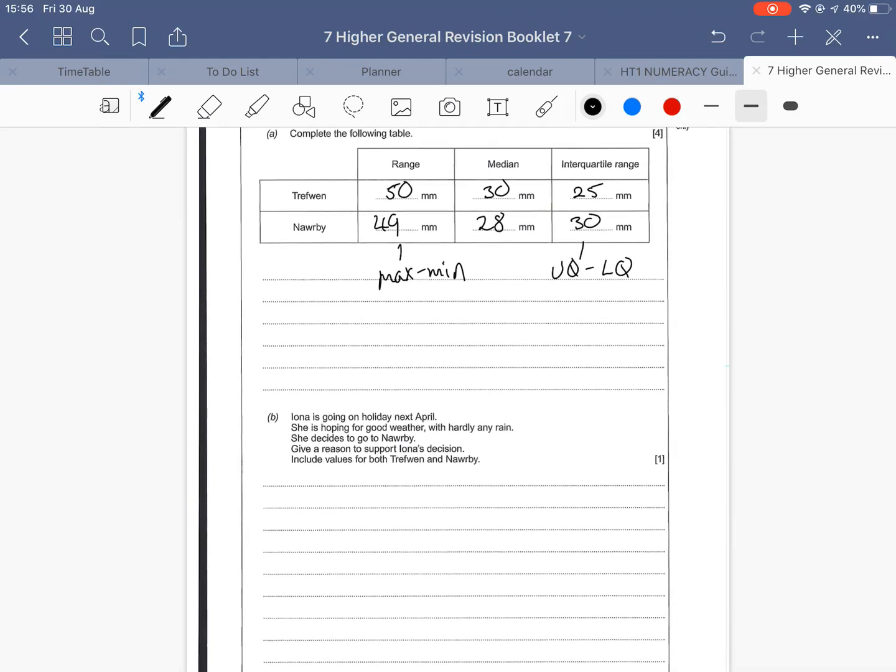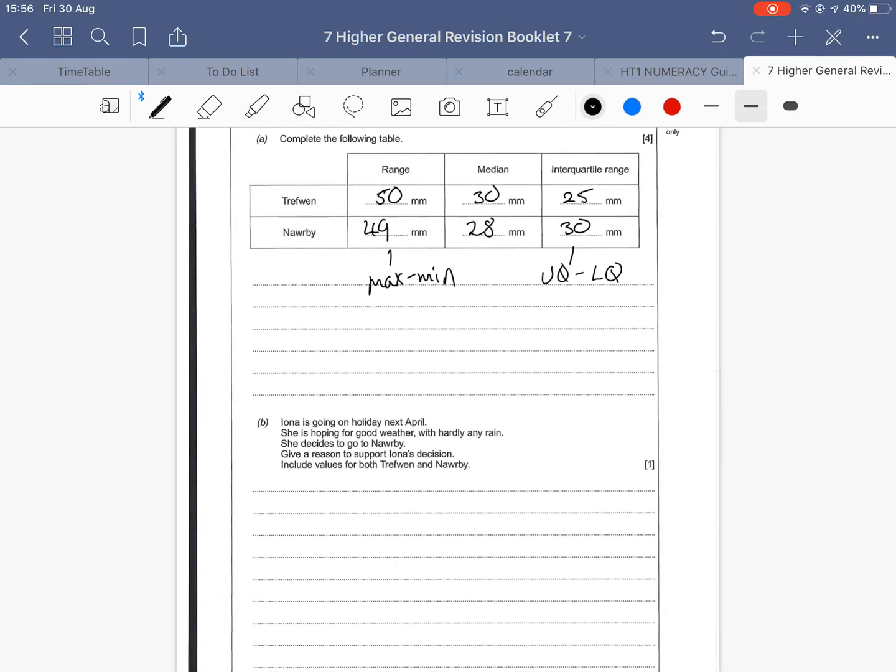That was basically what I'd say. I'd mention that the top one's range is that, the bottom one's range is that. You just gotta use your numbers. A sensible sentence will do.